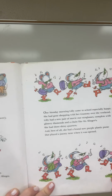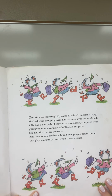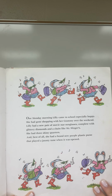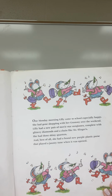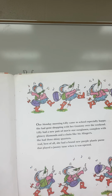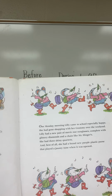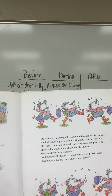One morning, Lily came to school especially happy. She had gone shopping with her Grammy over the weekend. Lily had a new pair of movie star sunglasses, complete with glittery diamonds and a chain like Mr. Slinger's. She had 3 shiny quarters, and best of all, she had a brand new purple plastic purse that played a jaunty tune when it was opened.